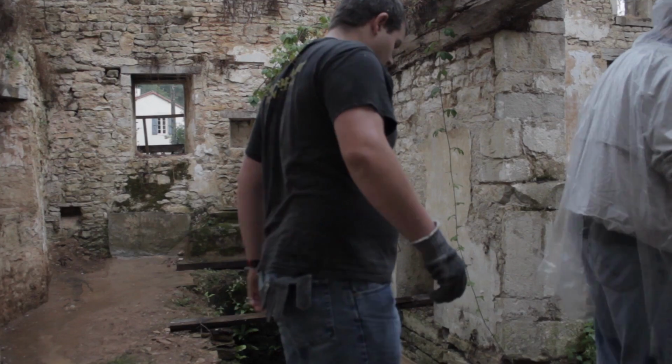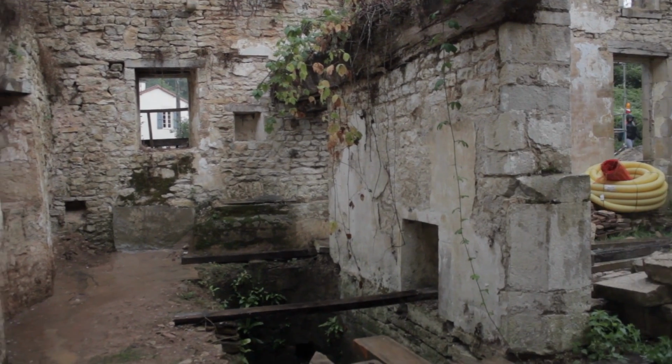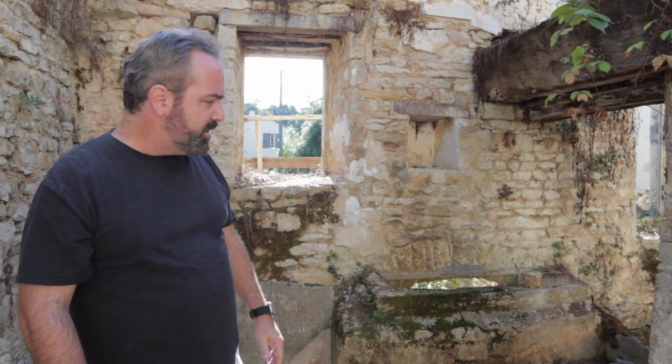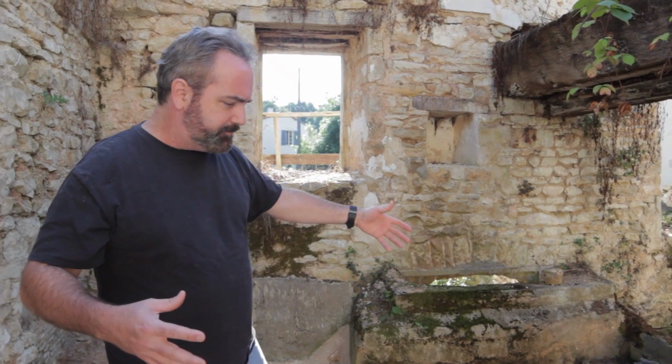One reason for the wall that separates the two is so that the splashing of the water on the water wheel doesn't get into the flour that's being ground on the other side. So the miller would have done all of his work just in these two rooms.